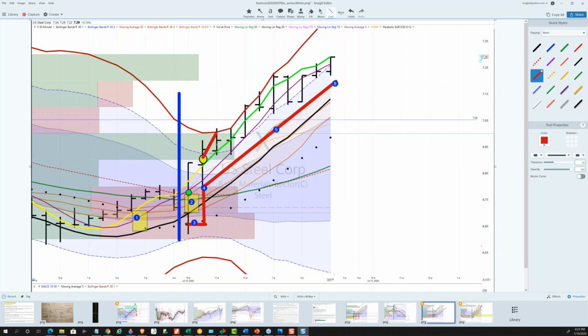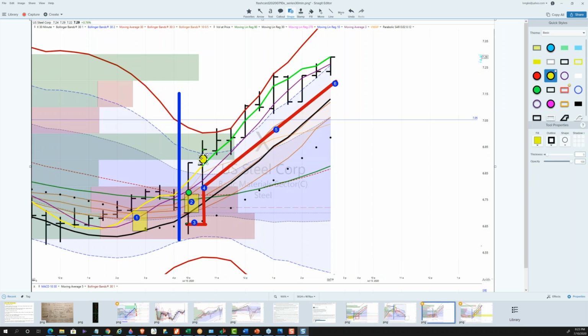Where could you consider new, more entries? That's actually not a bad one right there. Maybe here. Those are all reasonable places. And then there's really no reason to ever adjust your managerial stop from 4 to 5 to 6. That thing's just working.